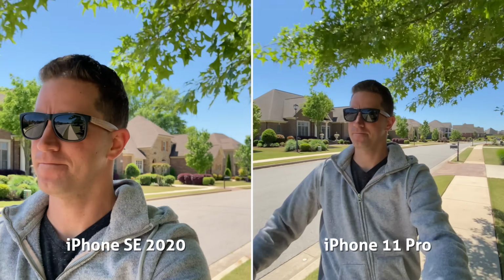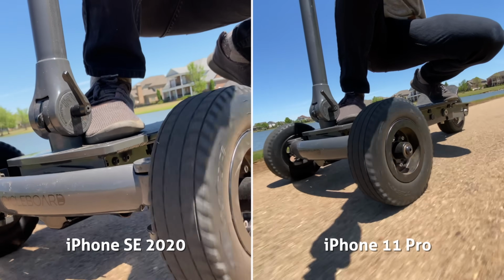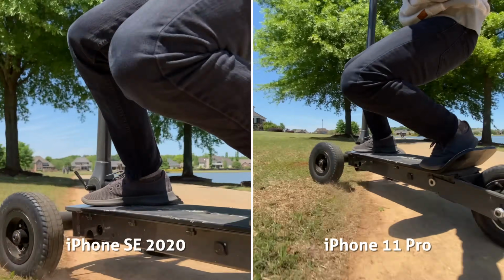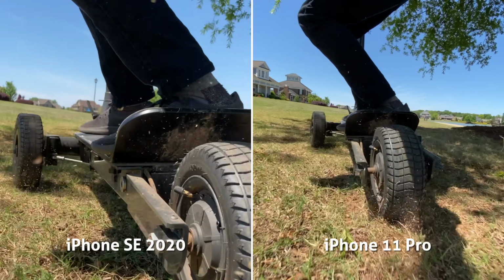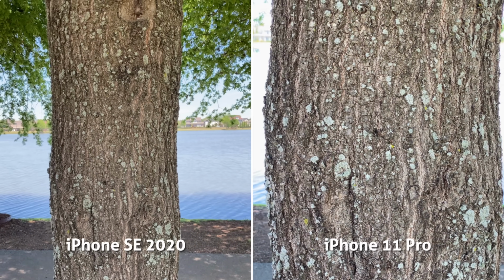Now again, if I were stuck with the iPhone SE, I'd be greatly missing the ultra wide lens, which squeezes so much more into camera frame. It produces fun, immersive, and fresh perspectives, and then the 2x telephoto lens produces these really crisp, sharp looking videos.